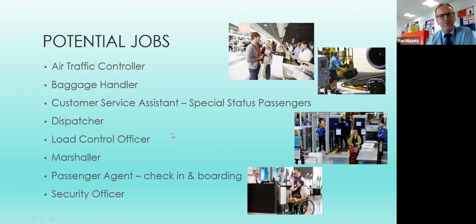And then the usual job that most people think of is a passenger service agent. That would be face-to-face customer service on check-in and then boarding passengers onto the plane. With check-in, you would be looking at aspects such as the documents that need to be processed, such as tickets, passports, visas, and then sorting out the baggage. So whether the baggage is within the allowance that's permitted, are they carrying dangerous goods?